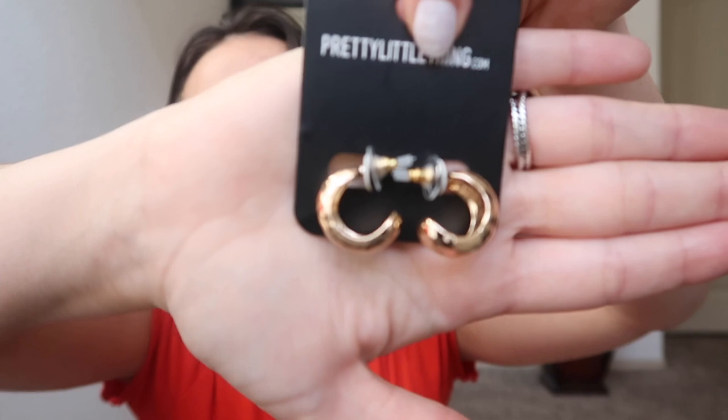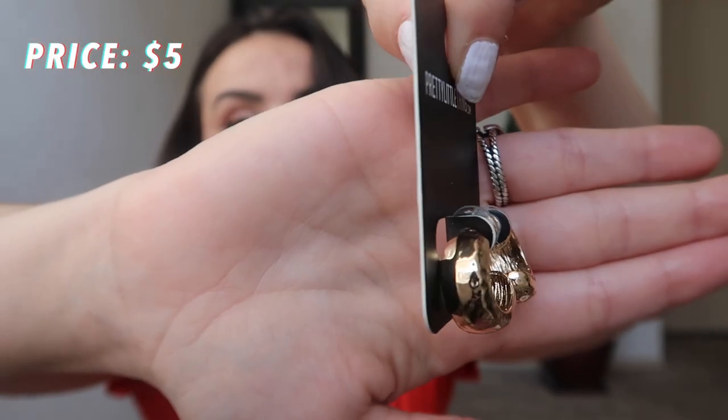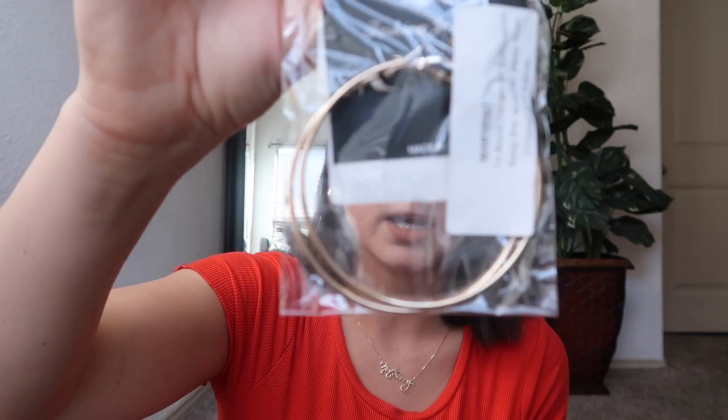I got some jewelry, so they're pretty small. And then, I'm not gonna take these out really, but these are just a plain gold hoop. And I also got this plain gold chain necklace. It's so heavy.